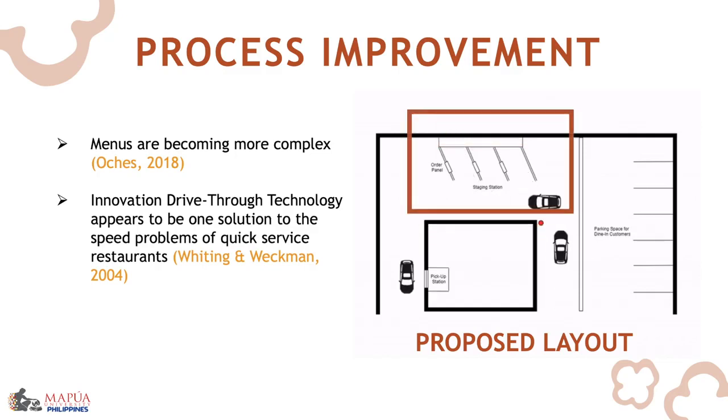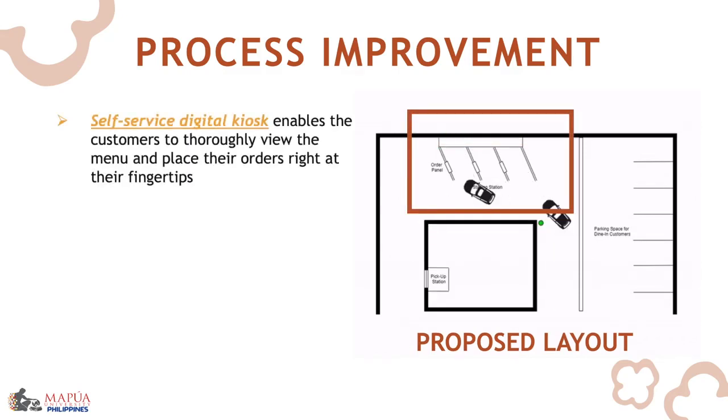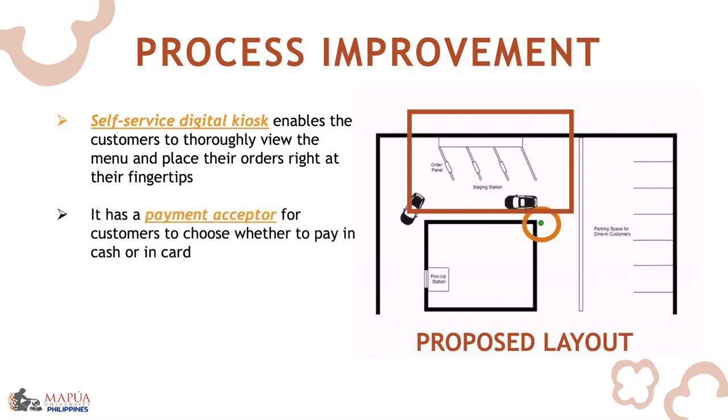In our proposed layout, we introduce a self-service digital kiosk in a staging station in which we combine order placement, order payment, and waiting area. A sensor is installed along the entrance in which a customer will momentarily stop if the signal is red, as it means a car from the staging station is moving backwards, while the green signal means a customer can enter the staging station. The self-service digital kiosk has a payment acceptor which gives the customers an option whether to pay in cash or using a card.